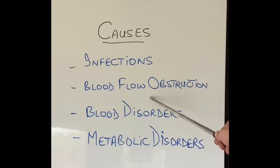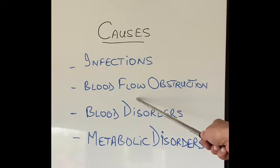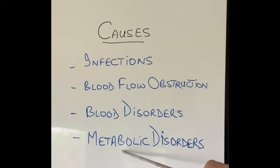The second common cause would be if there is any blockage to the blood flow from the spleen. And I will explain this again in a minute. So I'm just going to briefly touch on them and go back on each of them one by one. Third commonest cause would be blood disorders. And again, I'll explain it in a minute. Fourth, a very uncommon cause is metabolic disorders. And I will not discuss this any further because these are very, very uncommon conditions.